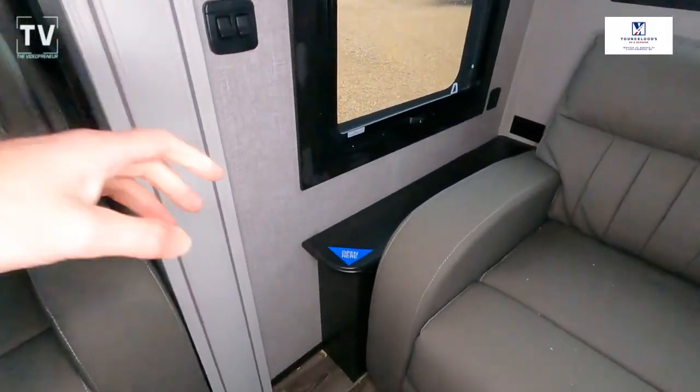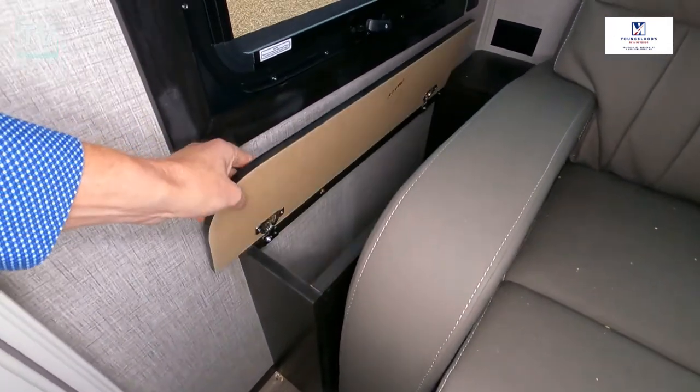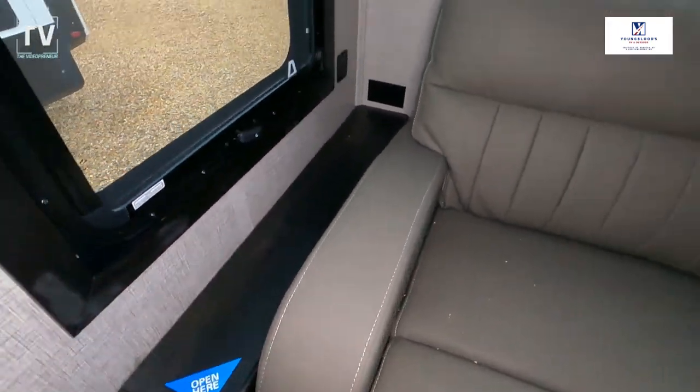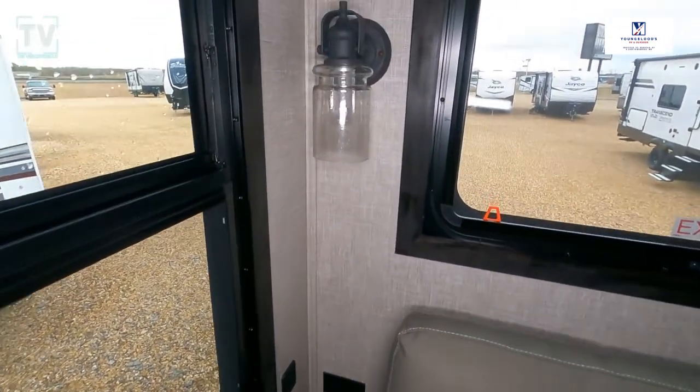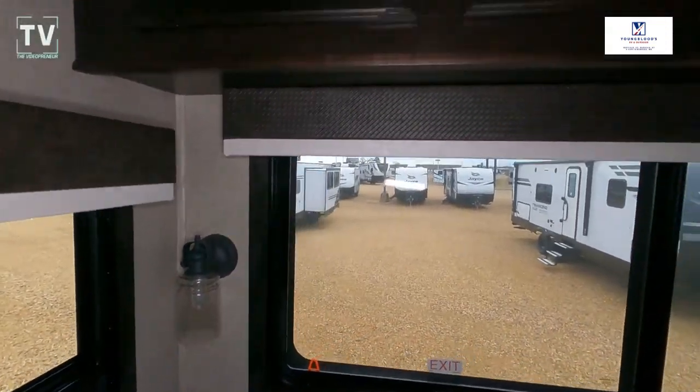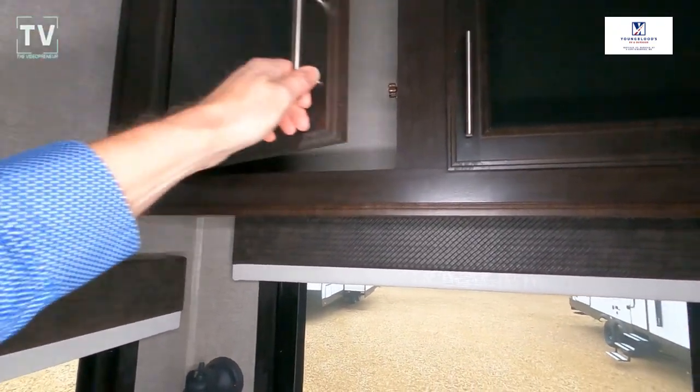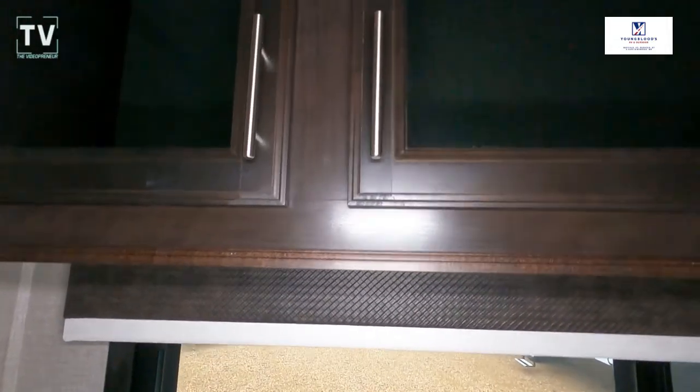Here we have a couch. And then check out these end tables on each side of the couch. You have a flip up top, so you could put a TV tray in there, some magazines, some books, reading material, whatever you choose to put in there, board games. And then above the couch, you have additional cabinet space.